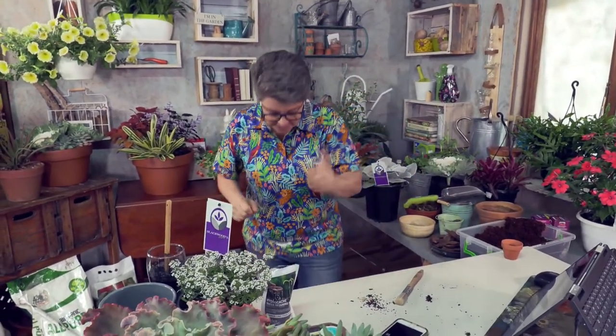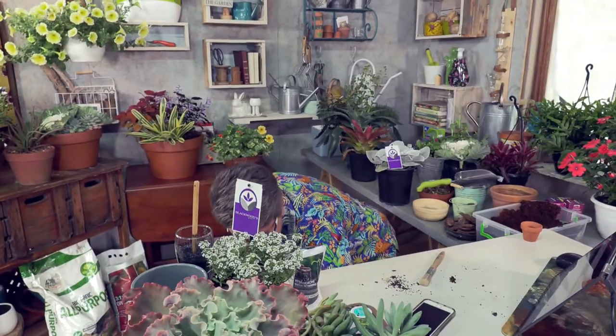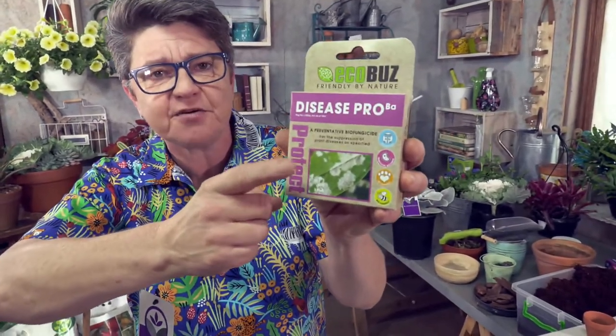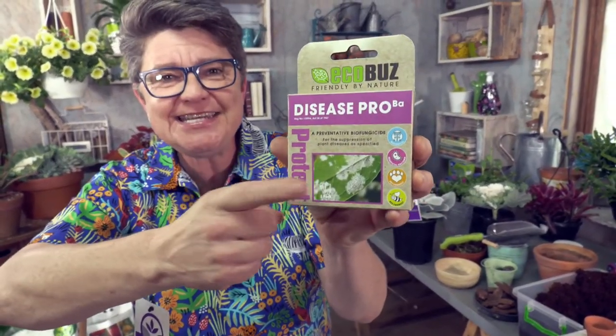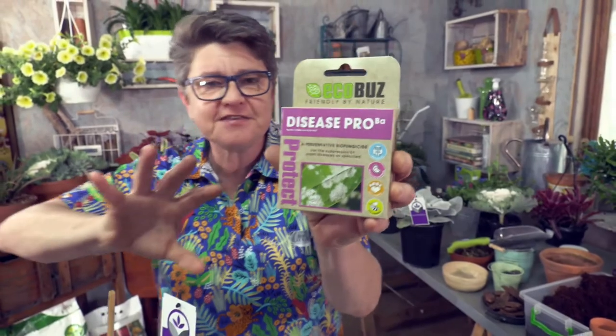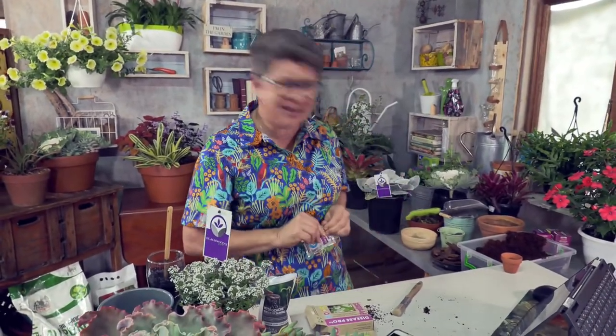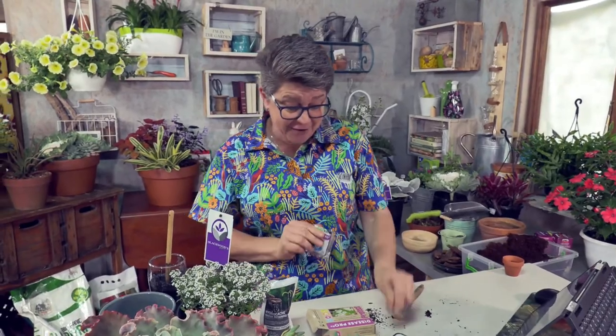So I'm going to suggest the following. Now, for powdery mildew, I want you to use this as a preventative. It's called Disease Pro. The brilliant thing about Disease Pro is that it is a biofungicide. Woohoo, big word. Bottom line, I've only got 15 minutes left. What's going on here? Okay, this is a biofungicide.